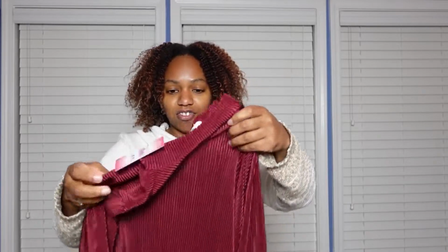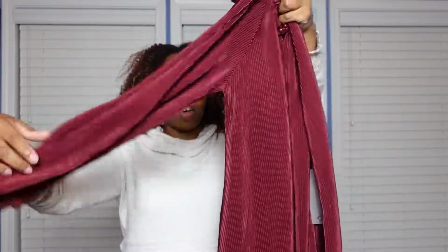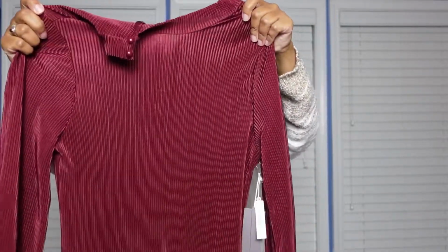So here is the dress. It has some strings to tie around it. It's long sleeves, but it is quite thin. So you could possibly see through it depending on what you're wearing. Let me go try this one on for you.